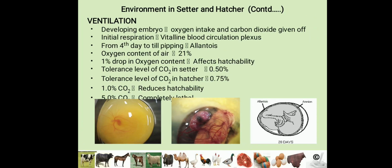Then ventilation. Since the embryo is developing, there is a lot of oxygen intake and carbon dioxide is given off. Initial respiration is taken care of by the vitelline blood circulation. From the 4th day till pipping, the allantois takes care of the ventilation. The oxygen content of the air normally is 21%. If there is a 1% drop in oxygen content, it affects hatchability.